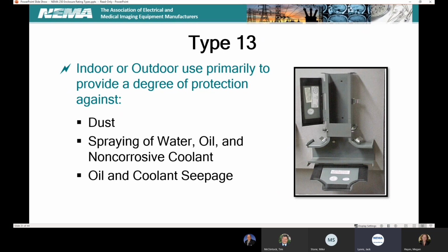In a Type 13, now we're looking at our wireways, and we look at indoor and outdoor use, and now we're going to add this condition of oil and coolant. So we're looking more for machine shop applications where you're getting sprayed with oil or some coolant material. You notice the gaskets on all of these wireways. They provide all of those protections for the interior of the wireway. So the gaskets are evaluated for the oil resistance protection that you're looking for. Next.